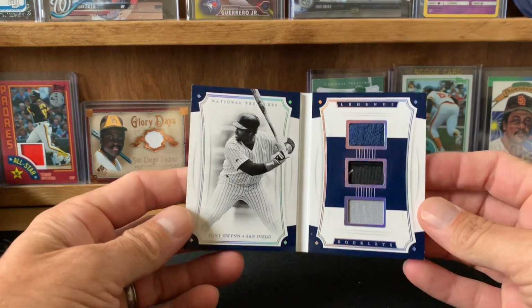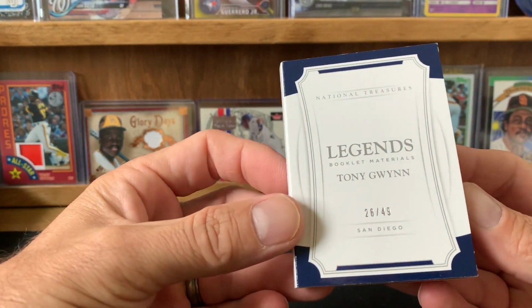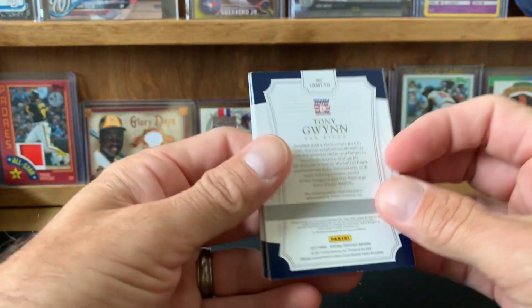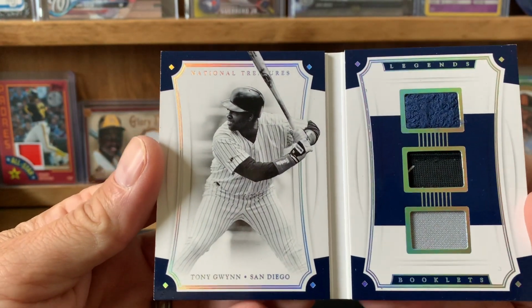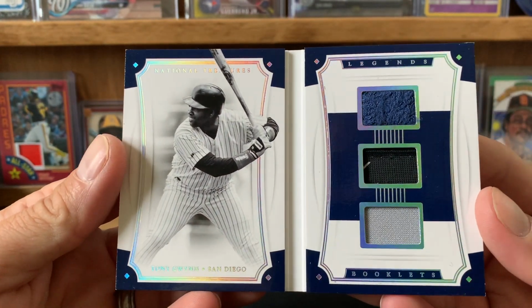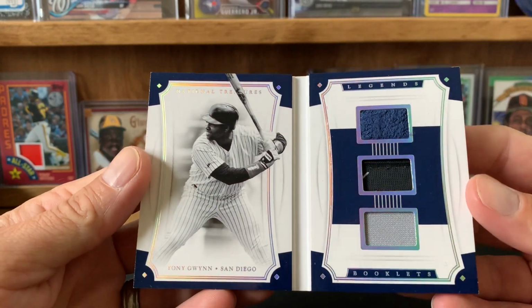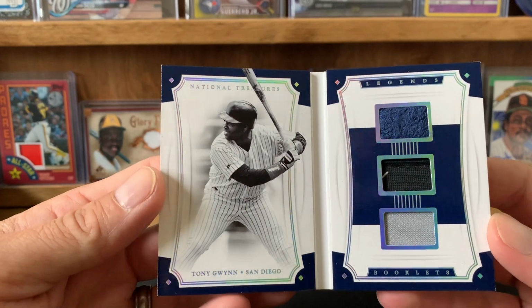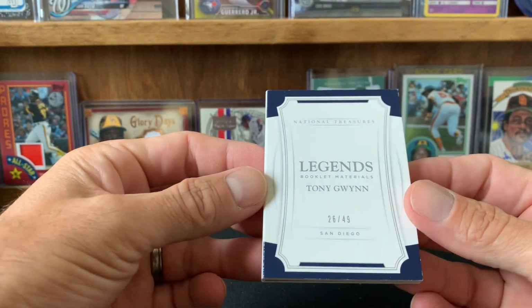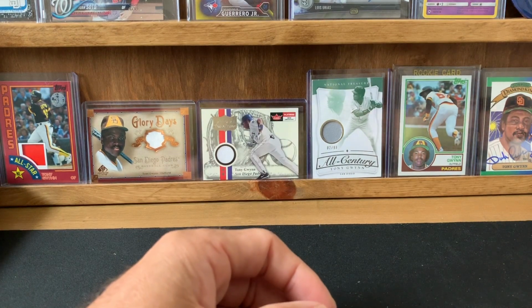So I have this one here. This is from, I believe, National Treasures. Yep, numbered to 49. And this is a 2017. I got this from a friend who got a great deal on a whole lot of these, so I'm very grateful to have this one. It's got 3 different patches in there. I don't have a lot of Donruss stuff. I'm not a really big fan of the non-licensed stuff, but it's a cool card.